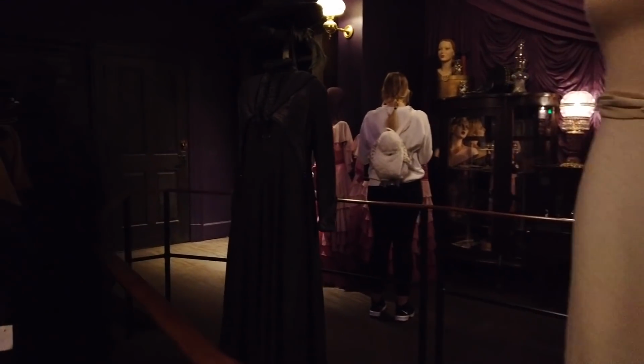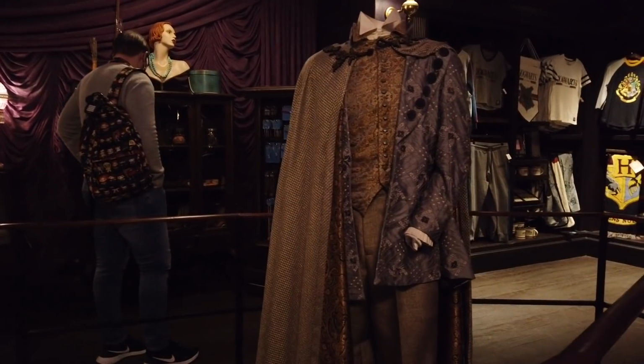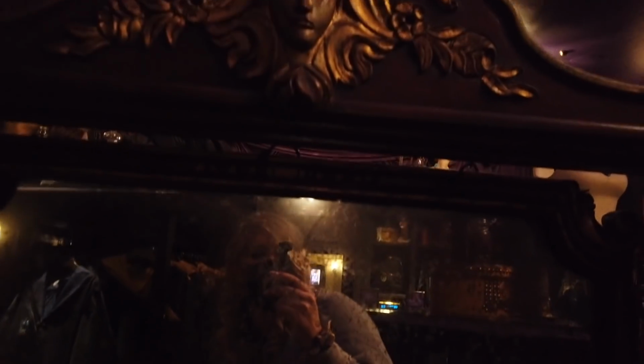But even if you don't plan on buying anything, I recommend coming in here because they've got a few screen-used costumes, including this one that was worn by McGonagall and this one that was worn by Gilderoy Lockhart. And then it's also fun to come talk to the mirror and see what she has to say. You are one of the few people who can pull off that look successfully. I feel like that was a backhanded compliment, but thank you.